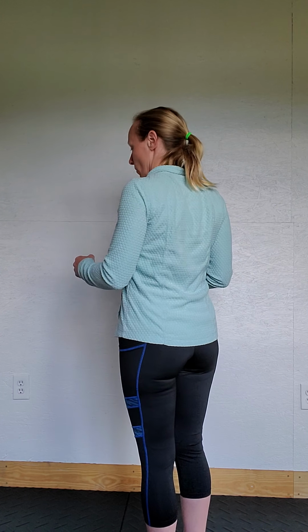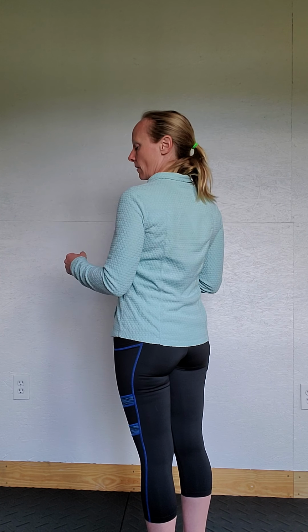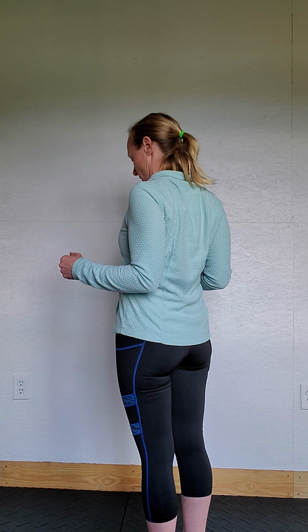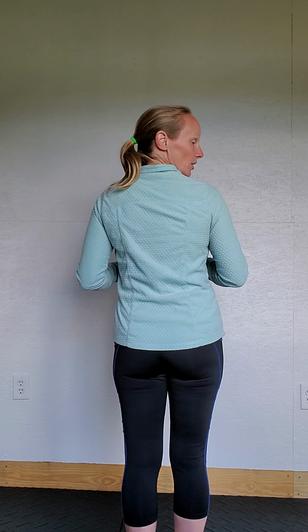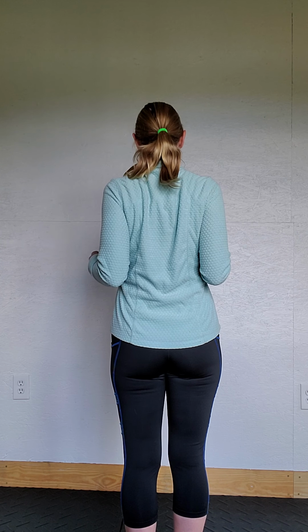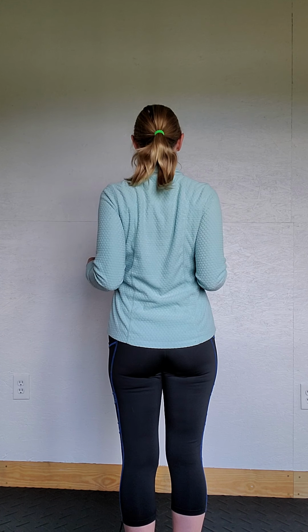And the last one I'm going to give you to strengthen those back muscles is a good old row. You can do this with weights, you can do it with resistance bands, or you can just do it without anything, just remembering to really squeeze those shoulder blades together. So I'll do this. It's kind of hard to see in this shirt, but really squeezing those shoulder blades together. Hold and relax.